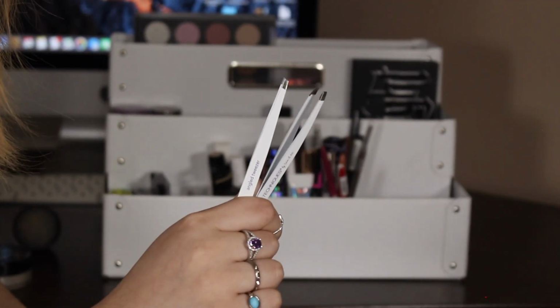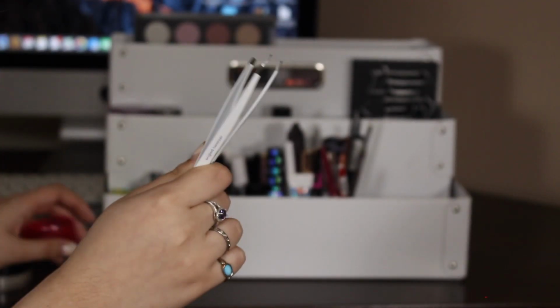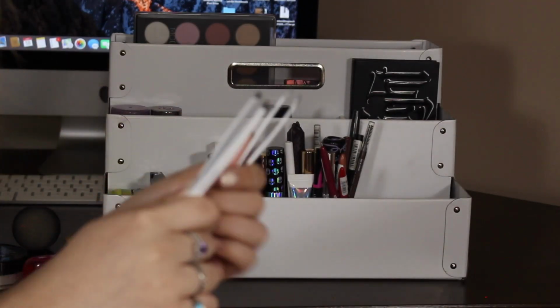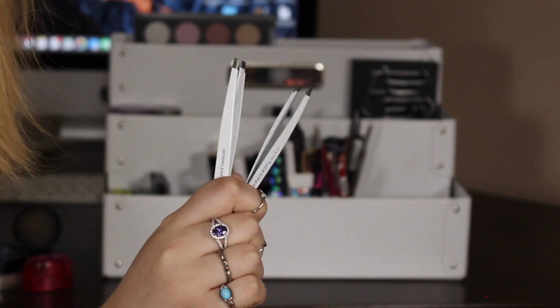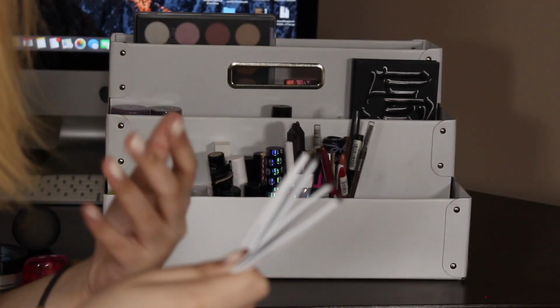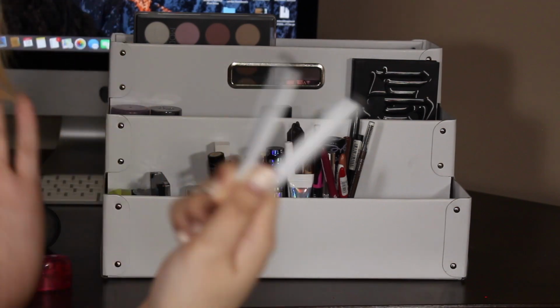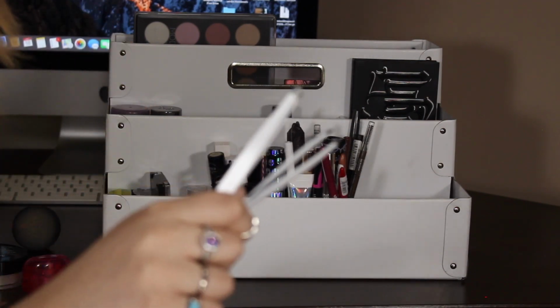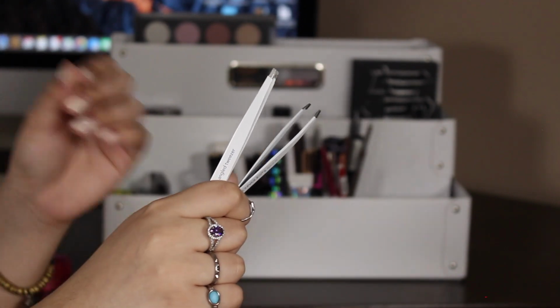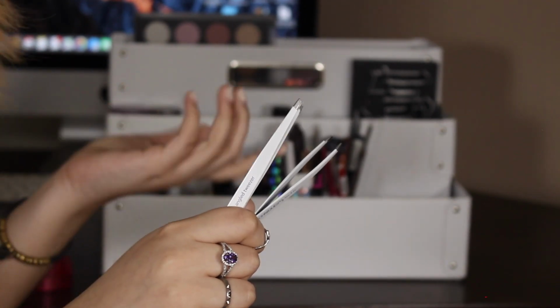Right. So I don't know why I have both of my tweezers here, but they're here. These are the Real Techniques angle tweezers. Real Techniques makes like the best tweezers ever. This is so good. It came in like a brush set, and it is bomb. It takes out every single hair. I don't know why both of them are here, but both of them are here. I use this to put on lashes as well, and they work great.